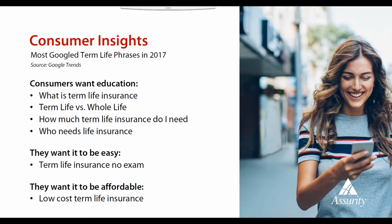Another one is, who needs life insurance? This one is a little more broad. And really the best way to answer this is to give examples of clients that you've worked with in the same demographic.